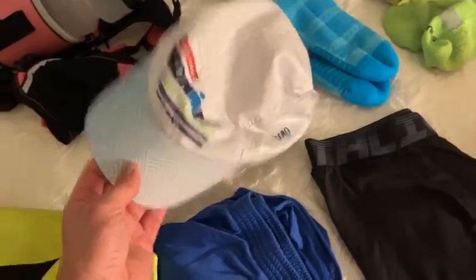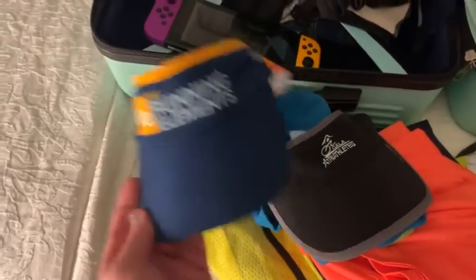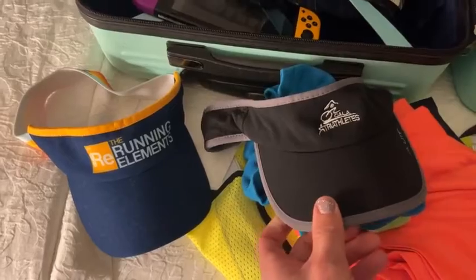So I've got my hat, and I've got a backup visor from Running Elements, and my tribe in Ocala Triathletes.